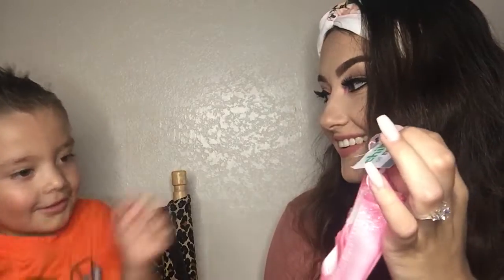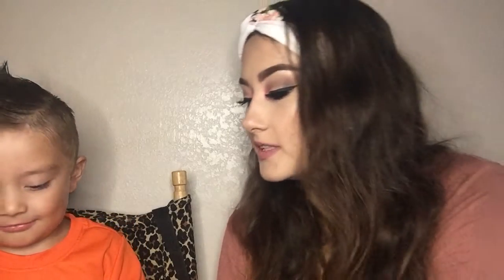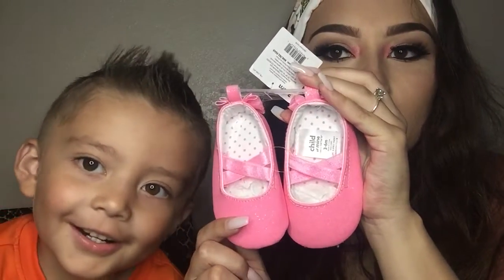Now look. And look, there's shoes. These are for the baby. They're just pink. They're so cute and tiny.